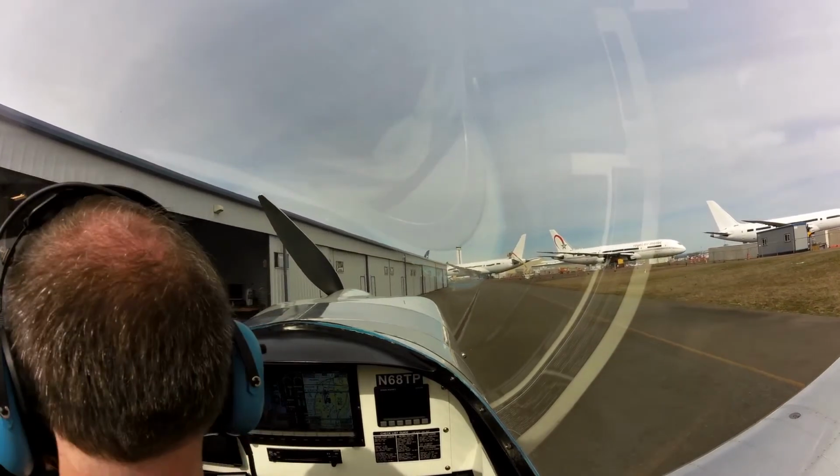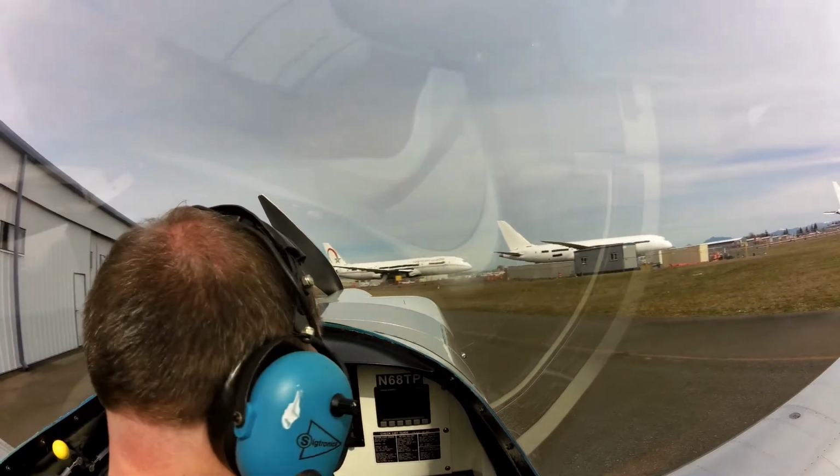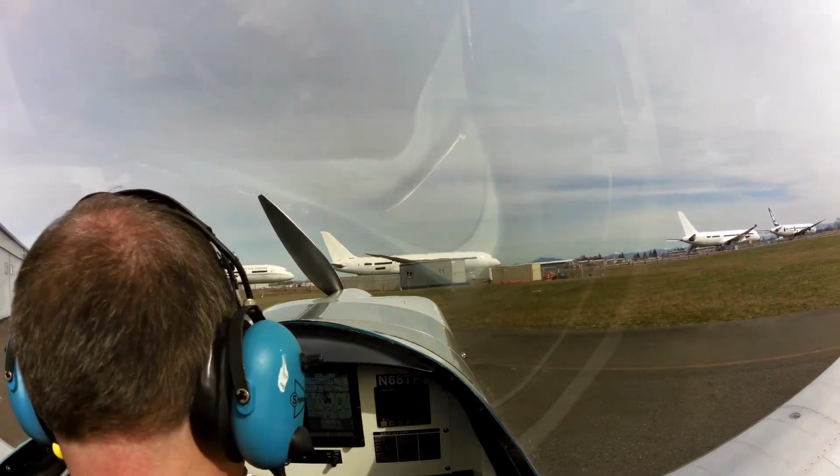Oil pressure. 182 X-ray, runway 34 right, cleared for takeoff, right turn to departure.